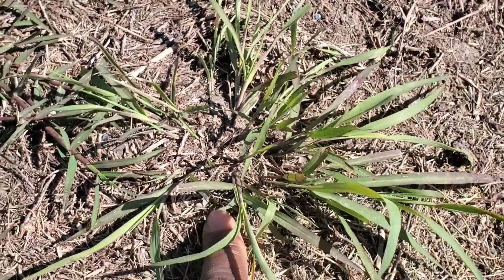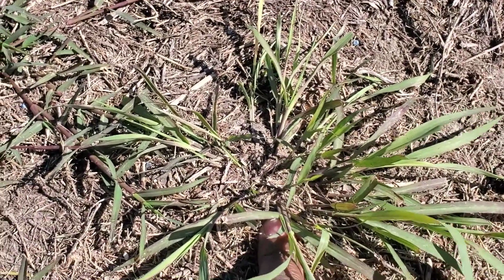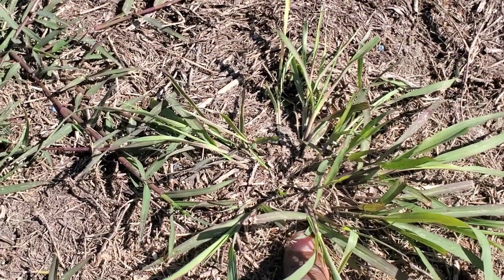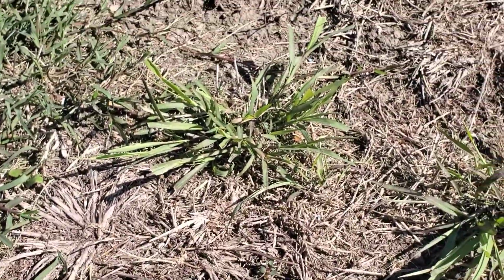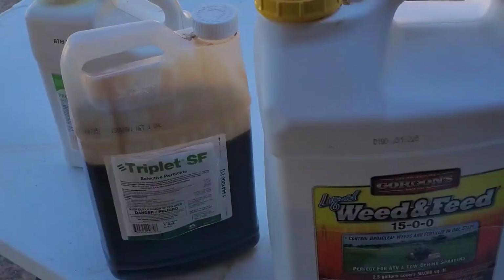And for more clarification, this is a grassy type weed. Like if you had a whole entire lawn just filled with this and you cut it, somebody might think you had a full lawn of grass, but that's a grassy type weed. They're harder to kill. So that's the clarification between broadleaf and grassy type weeds.